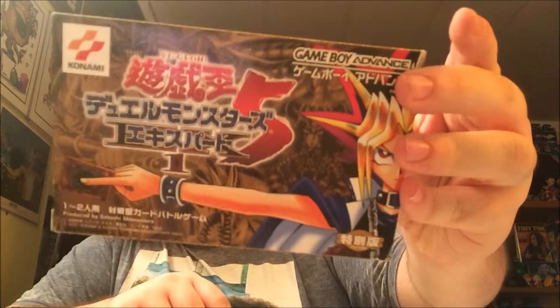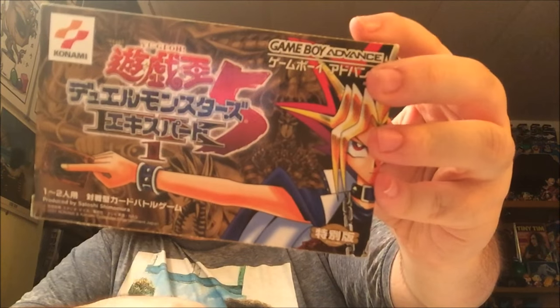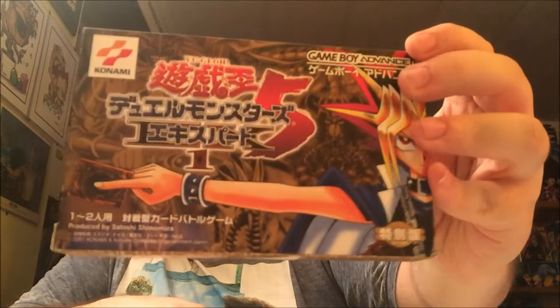And then I also picked up these. I got a bunch more, but I'll just show one. They're all the same. Me and my brother got like 12 altogether. They are Yu-Gi-Oh! Game Boy Advance games. Don't know which one it is, because it's in Japanese, but it comes with a pack of trading cards, and that's why they're at the show. So it's a nice little pickup.